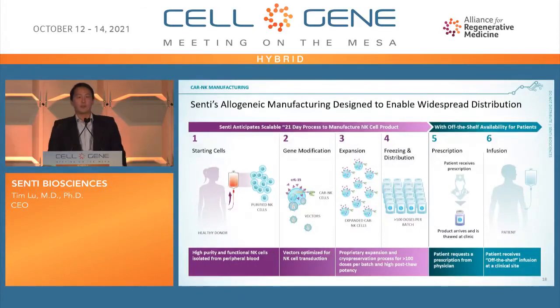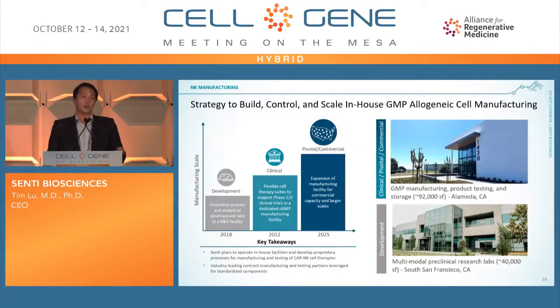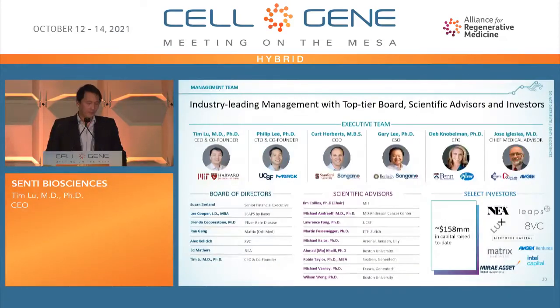Here at Senti, we are building an internal process development and manufacturing team, allowing us to take healthy blood CAR NK cells, engineer them with the CAR, expand them, and freeze them. There's a lot of expertise that's gone into actually doing this because the constructs that we're building are complex and multi-gene in nature. We recently signed a GMP facility in Alameda that we're building up to help pipeline these programs through into the clinic. I'm really excited to essentially be working on this with a great team of over 80 people in South San Francisco, including other key team members who are here.